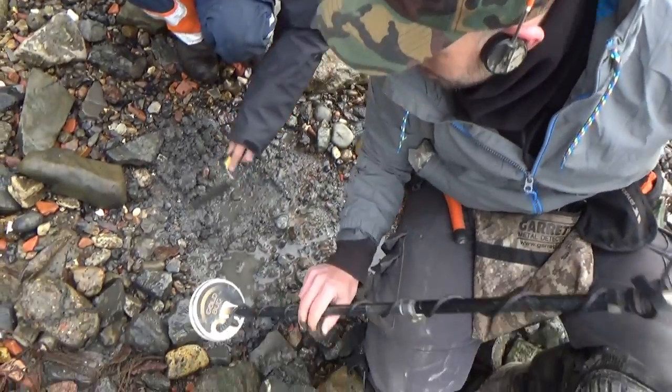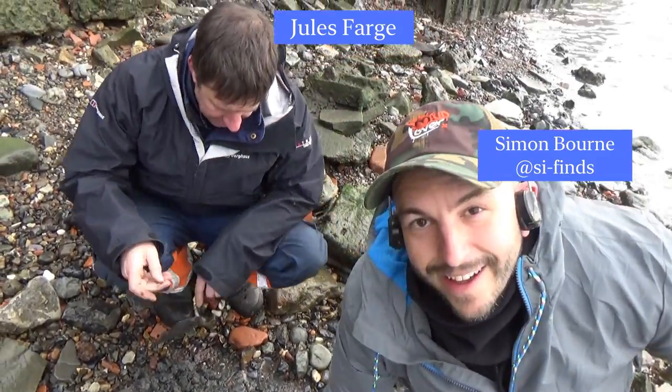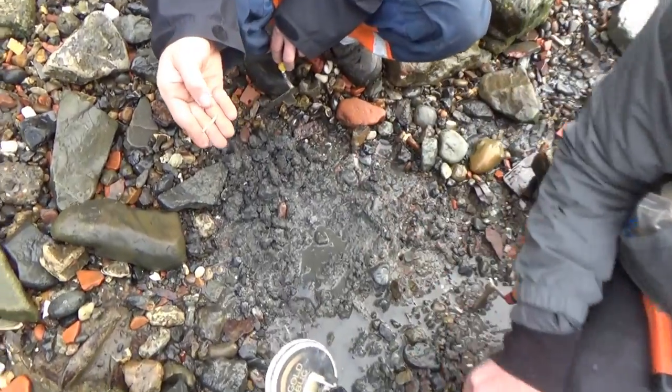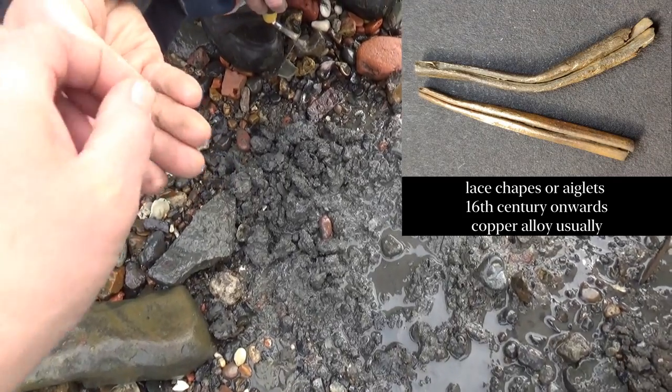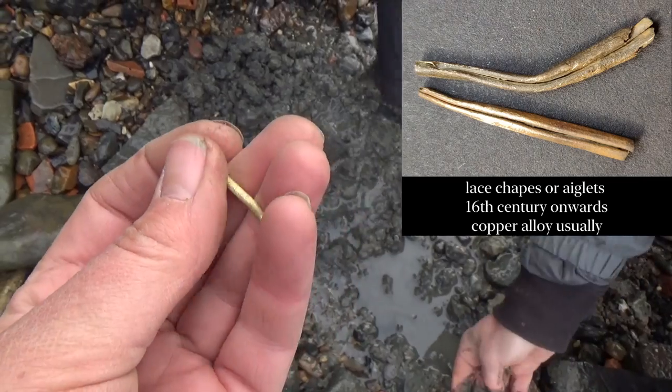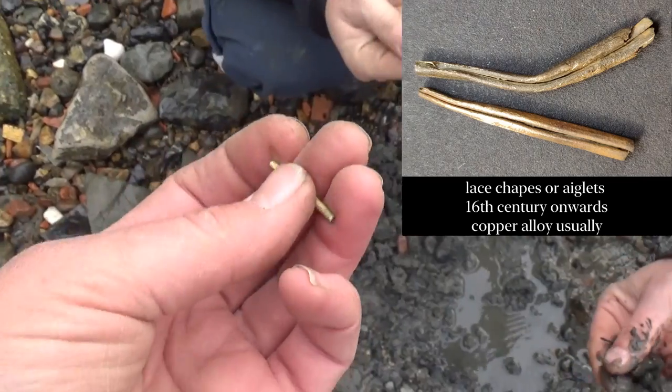So, what are you up to, guys? We're just looking for a little bit of age. A little bit of detecting. A little lace chafe just come up. Ooh, so we've got a lace chafe. Oh, nice. And you found a buckle, we're in the right area, didn't you? We've had a little buckle. Oh, buckle. That's nice.